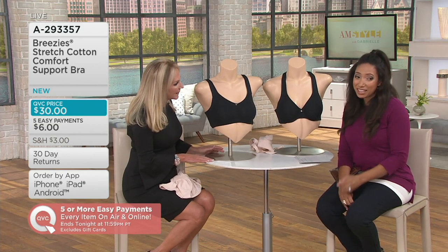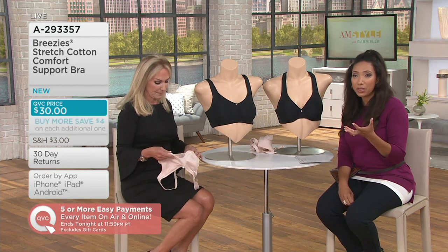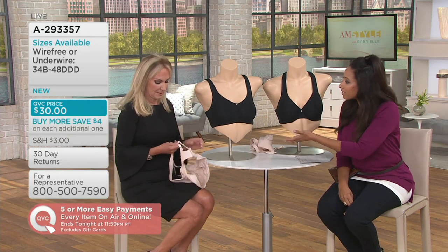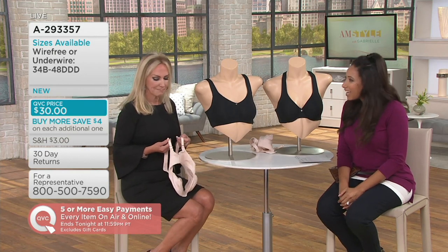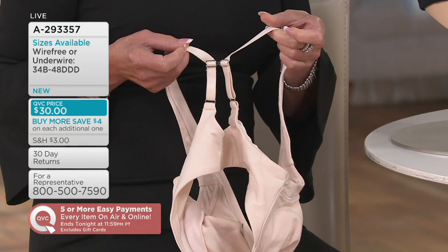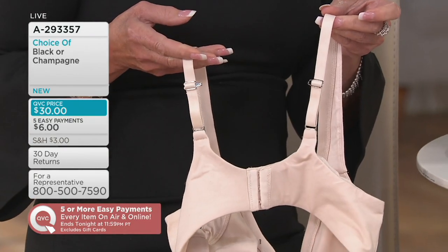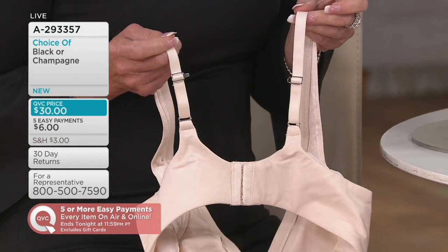Right. And this is not going to be reordered. That's absolutely the thing. We just introduced it. We know that there are many of you that request and say, Kathy, can we get more cotton in a bra? So she said, I'm going to make one. I'm going to knock it out of the park for you, but we're not able to do more. And know that the easy pay on this, 5 easy payments of $6, first time we've ever done it, and it goes away at the end of the day.